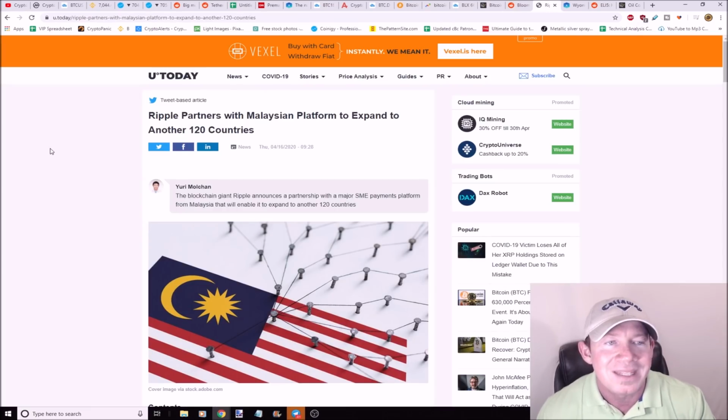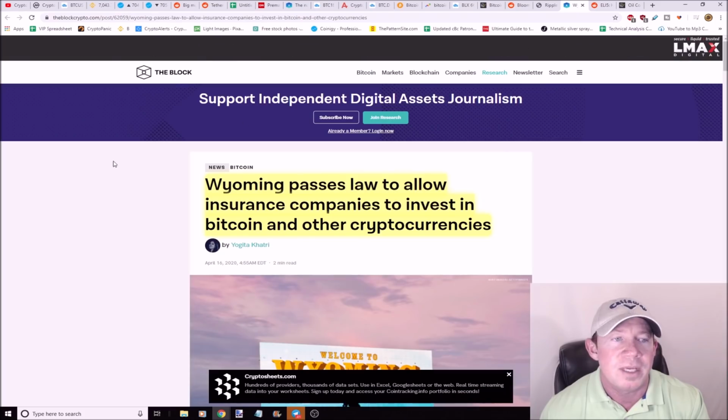Ripple partners with Malaysian platform to expand to another 120 countries. Again, Ripple continually in the news. This is big. Hopefully it pays off for the XRP holders.